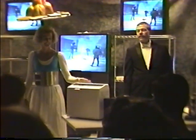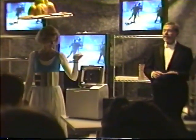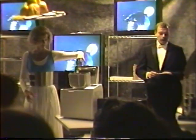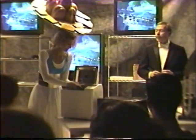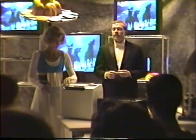This unit is the top of the line in bread makers. It's kind of the Cadillac of the bread maker field. It has a larger capacity than your standard bread maker. It makes a 1.5 pound loaf. It has a 1-year warranty and it comes with all kinds of neat measuring cups, spoons, and a cookbook. It has pre-programmed settings, the neatest of which is called the quick bake feature.